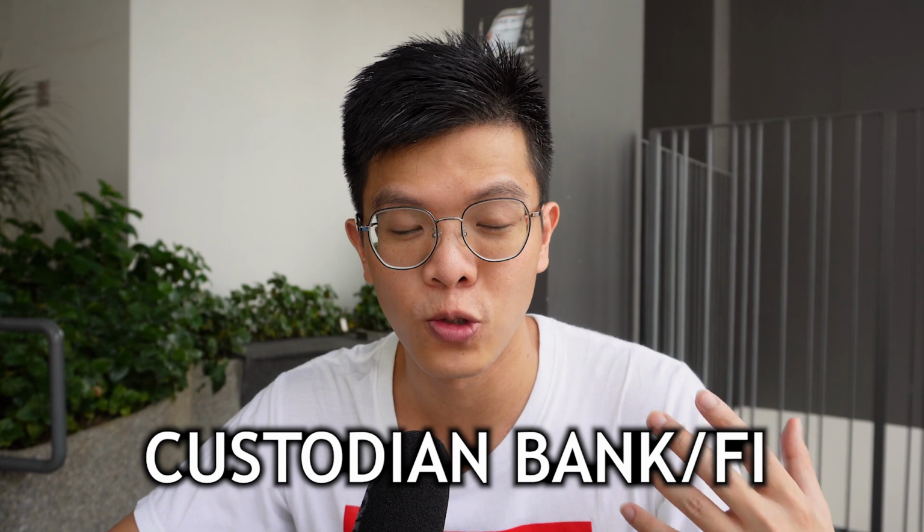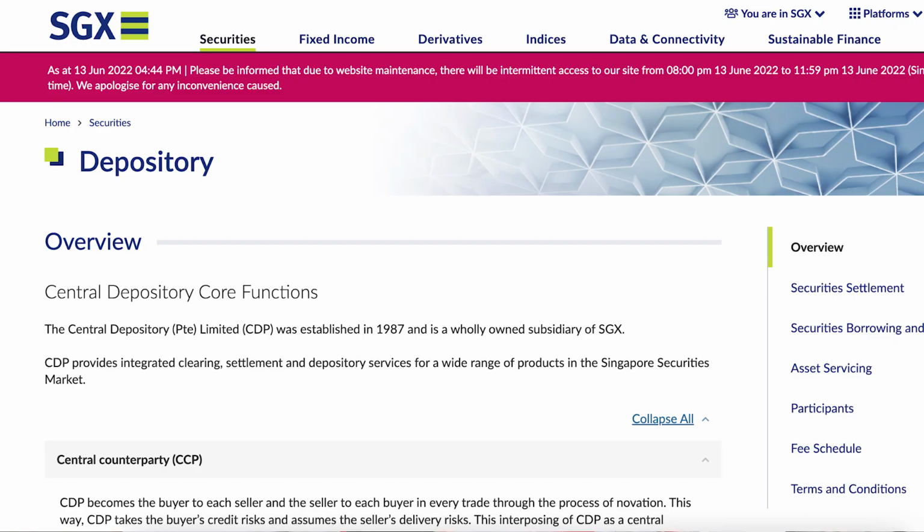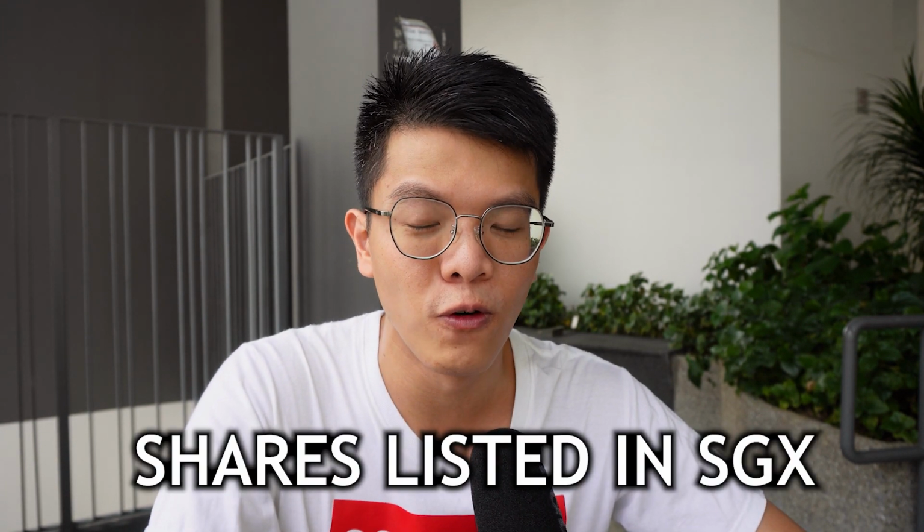The difference between these two is that for Custodian Stock Brokers, your shares are actually held by the custodian financial institution, whereas for CDP linked brokers, your shares are actually held in the central depository. But the thing is, for CDP linked stock brokers, you can only buy those shares that are listed in Singapore. For those foreign listed companies or businesses, I don't think you can put them in the CDP.